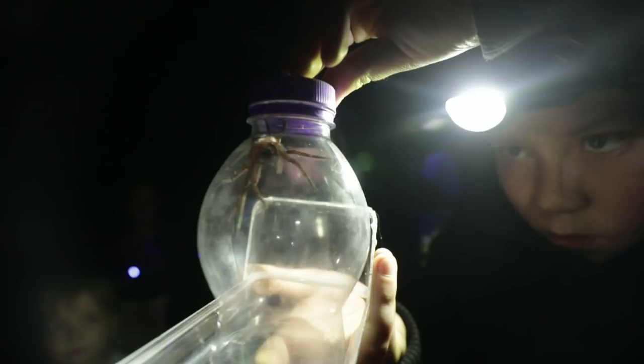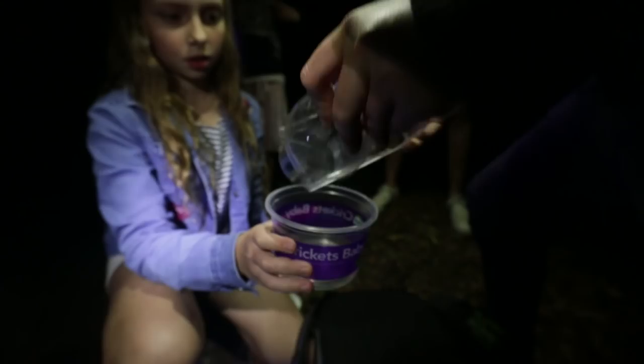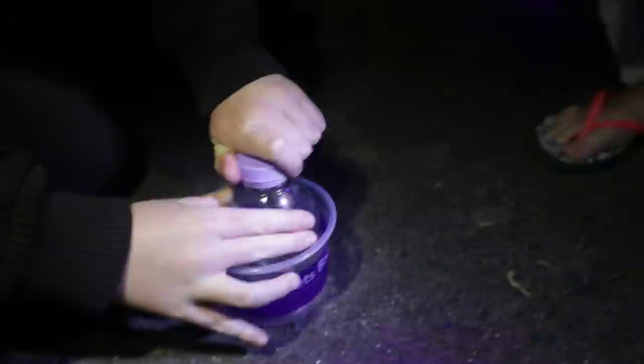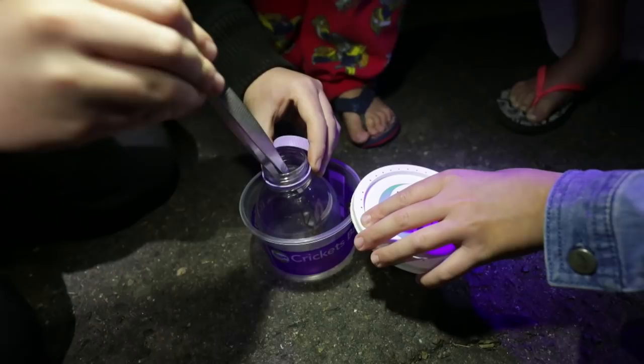Hey! There, that's a good shot of him. Could you get a container? So let's get a container. Open it. We'll just pin it like that for now. Jump off. Come on back up. Chill out, dude. Oh, okay.